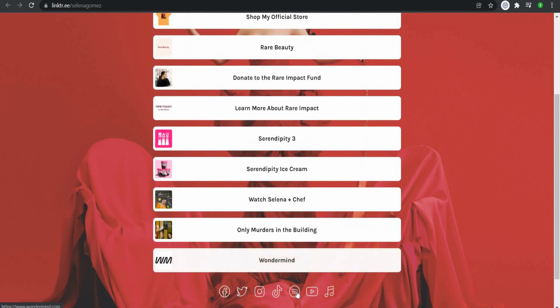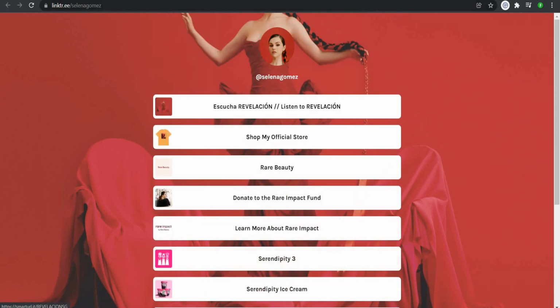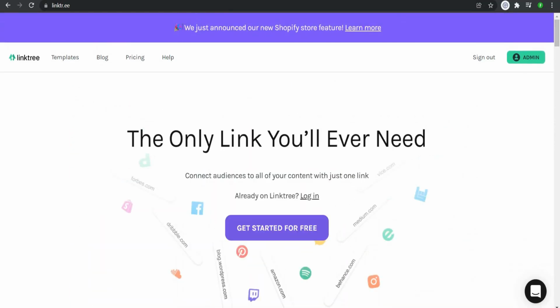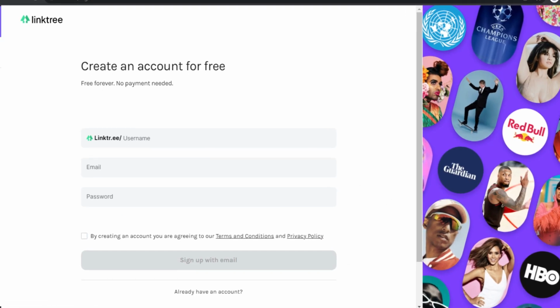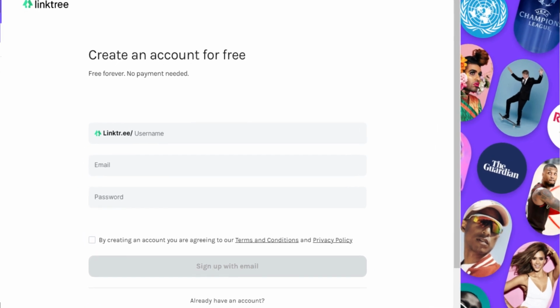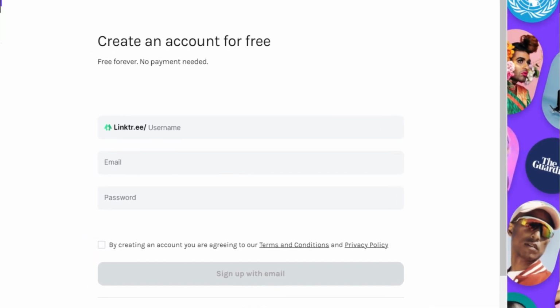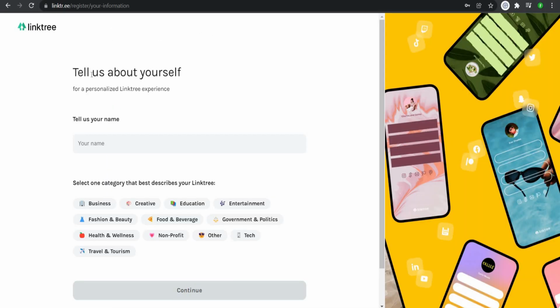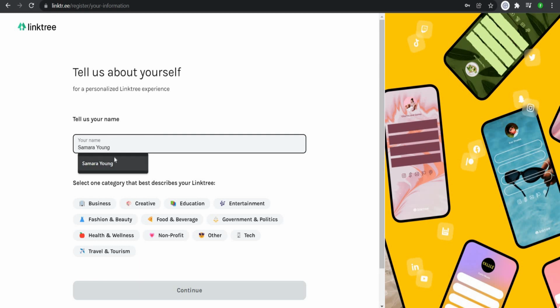Make sure you sign up for a Linktree account before you do anything else. On the homepage, the sign up button is in the upper right corner. Linktree registration is straightforward. You only need to enter your username and password, as well as a link to the stream. Remember to include your email address and password. Signing up for a Linktree takes only a few seconds, and then you must input your name for me. I'll simply add Samara Young to the mix.